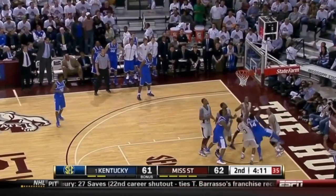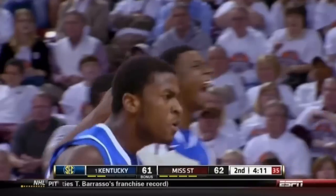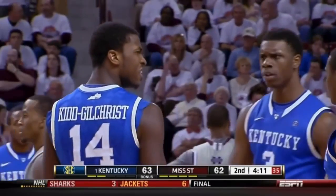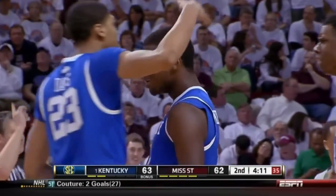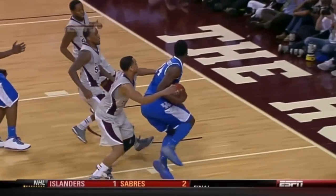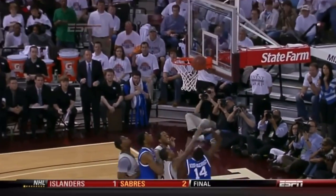Kidd-Gilchrist got his own miss. He's fouled, and Kentucky leads. How tough is this young fella right here? How tough is 14 in blue? I don't think there is a defender that can stop him in transition in college ball. He's too strong, too powerful, too determined.